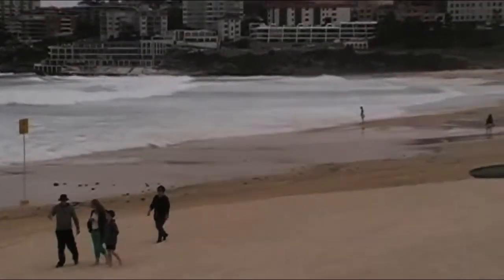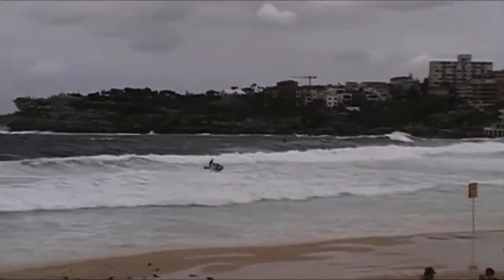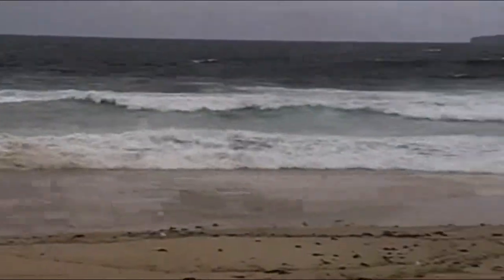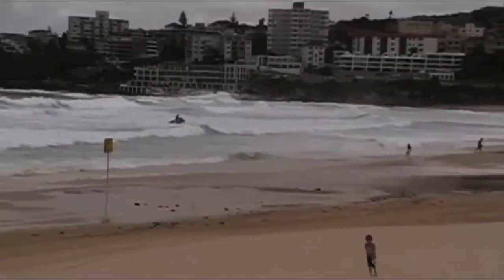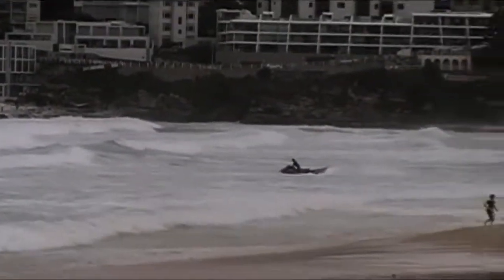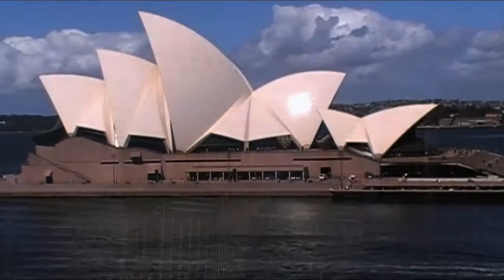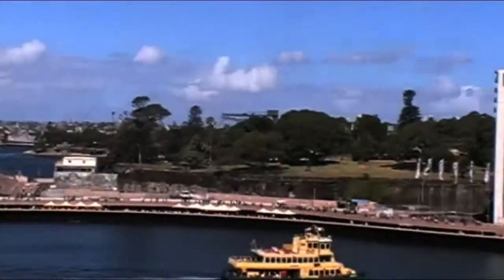Bondi Beach, Australia. Italy? Clear around the water. Oh, look at that. Yeah. Oh, I smell the fish or whatever. Yeah, right. Yeah. November 4th, 2013 to Sydney Harbour, Sydney, Australia.